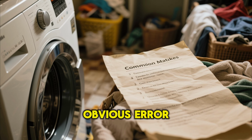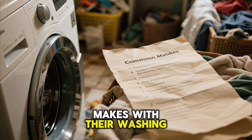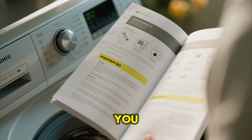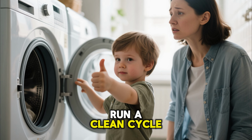Not one big obvious error, but one of 10 hidden, silent mistakes that almost every senior makes with their washing machine, because no one ever taught them the truth. The manuals don't tell you. The salesperson didn't mention it. And your kids, they just say, "Run a clean cycle," and walk away.